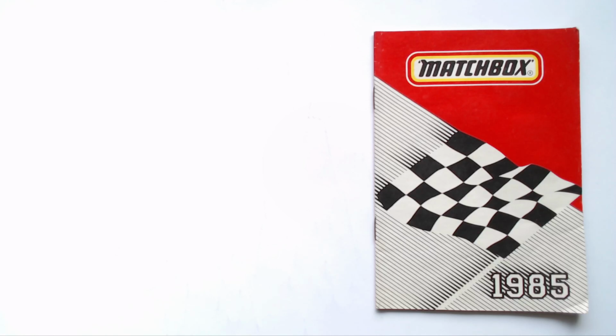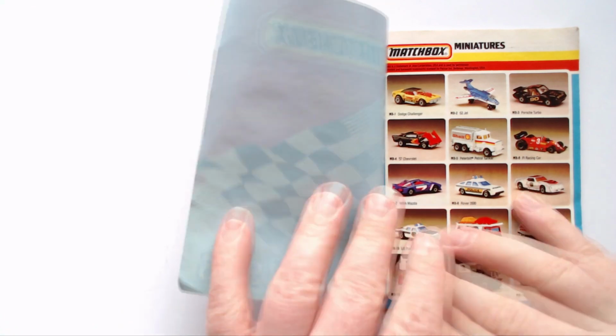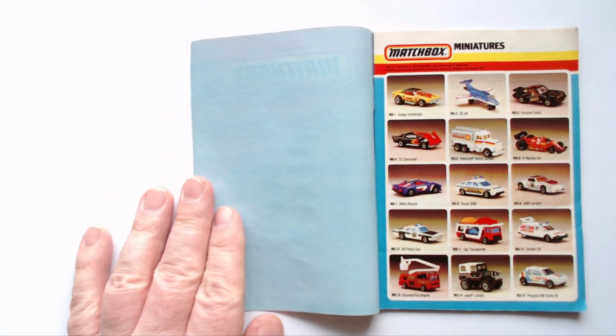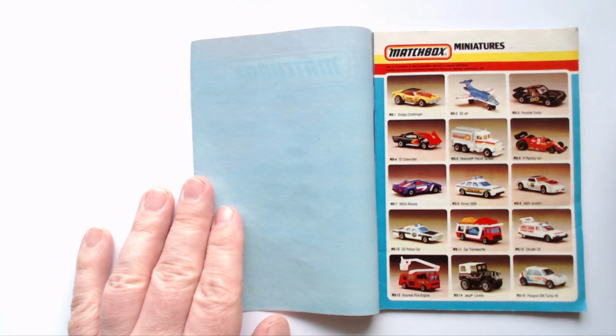So here are several Matchbox catalogues from the mid-80s for you, and I'm doing this as a flat-out video recording because I've got a little bit of natural light for once, so I'm just going to go for it. Matchbox 1985. Various little cars here. This one I had. This one I've reacquired quite recently because I fancied it, so I got it, which is always nice.